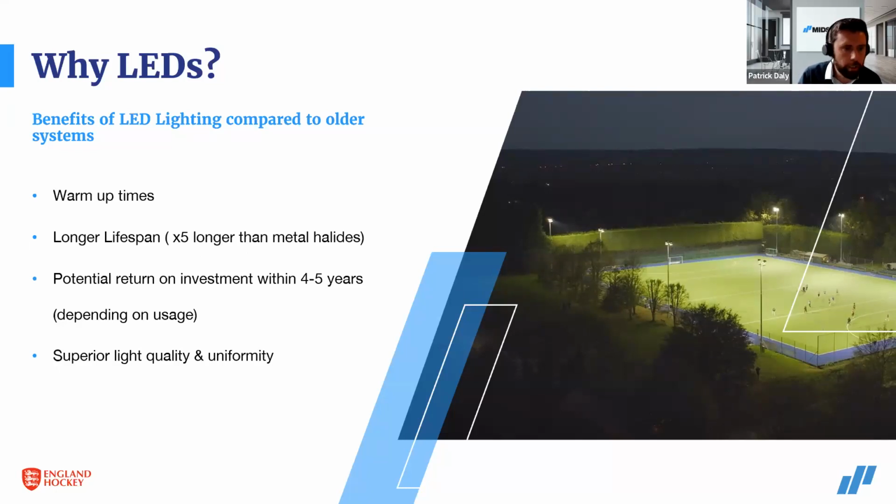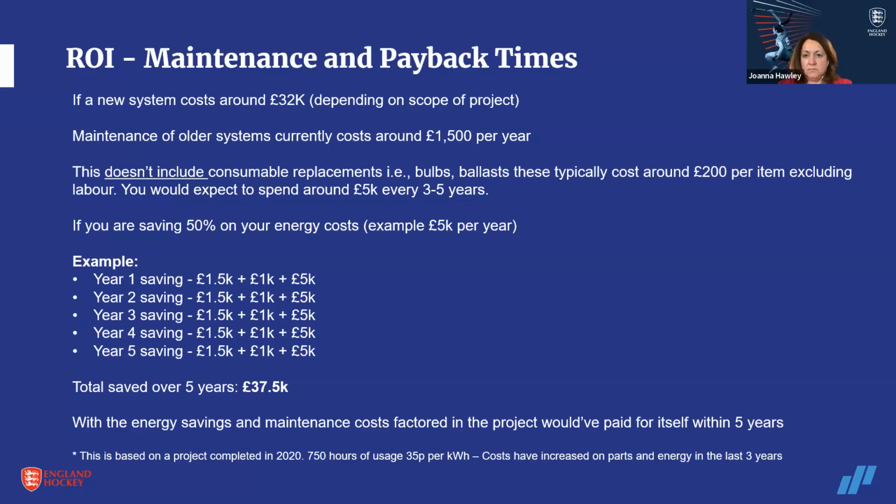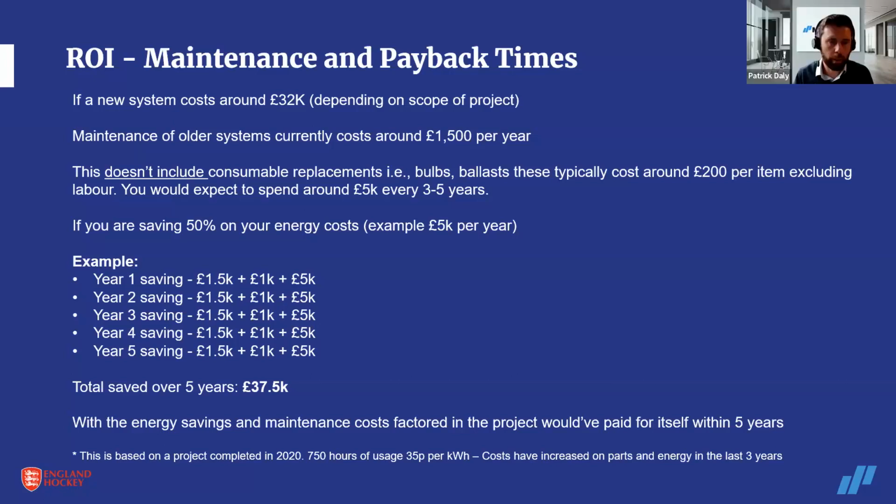If we could just move on to the next slide, what we'll do here is run through, in very general terms, a typical example. So if we take our 350 lux system to 8 masts, 4 down each side, sort of 22 kilowatt lamps there or thereabouts. For an LED rehead, you might be talking about 32K, something like that.